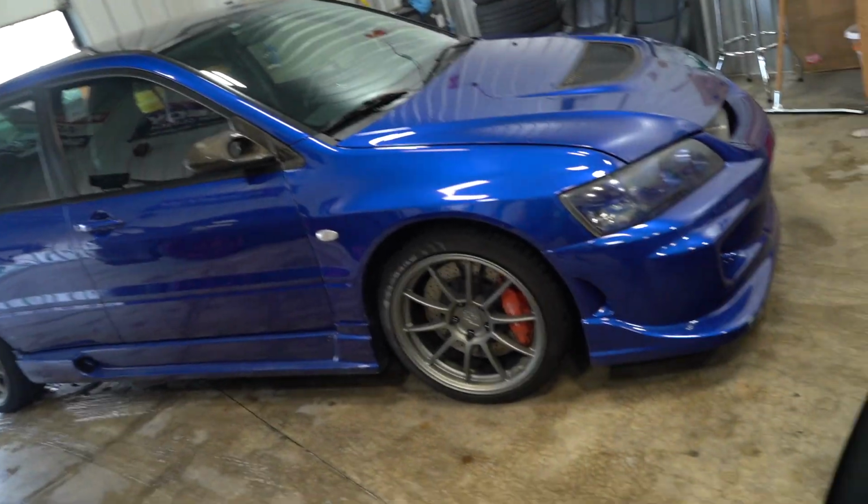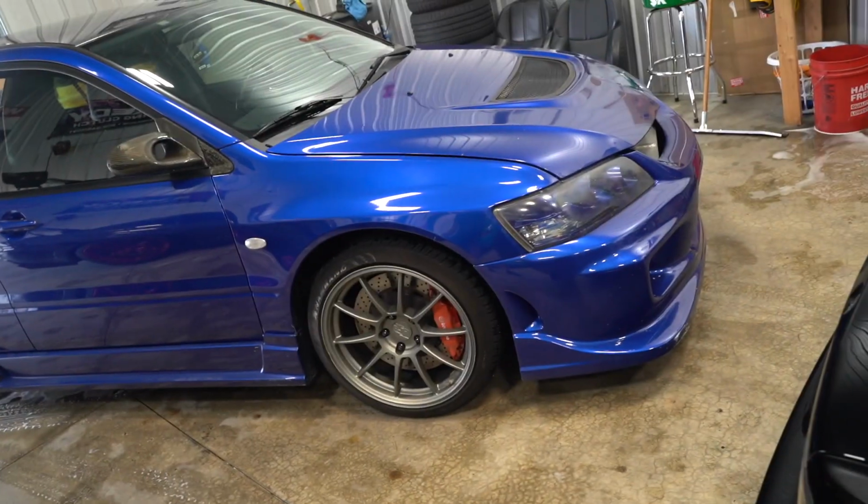Pretty cool seeing all the cars in the shop with the new purchase. I can't wait for this build. It's going to be so fun.